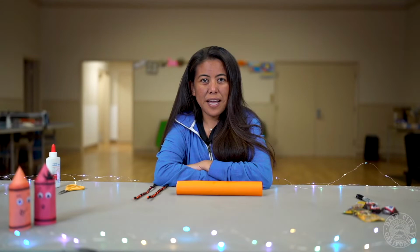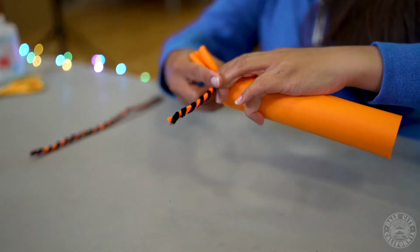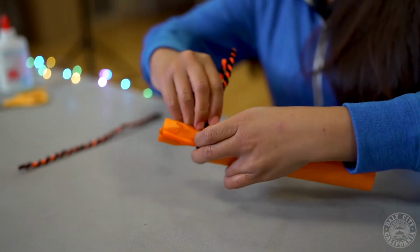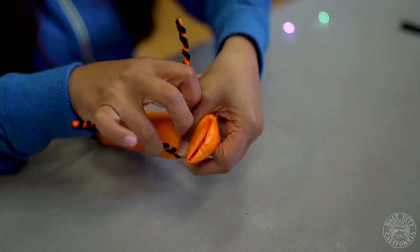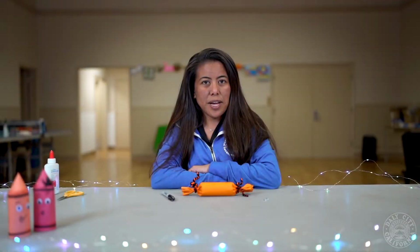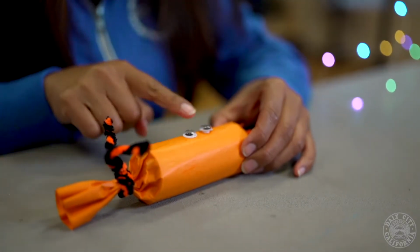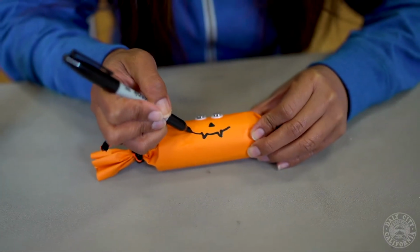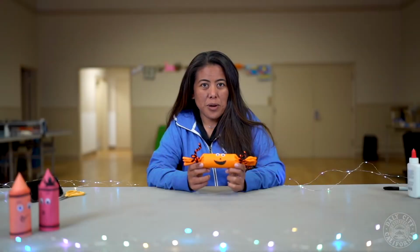Your next step is to tie one end with the pipe cleaner. After you do that, you're gonna fill the other end with candy and then seal it with the pipe cleaner. Your last step is to decorate it with the googly eyes and Sharpie. And that's how you make your toilet paper roll candy treat.